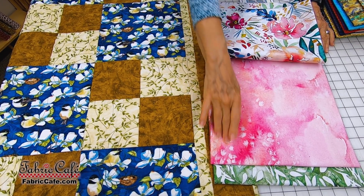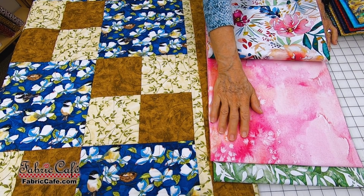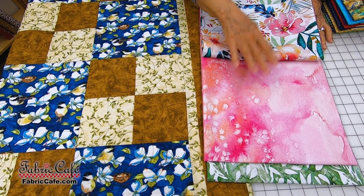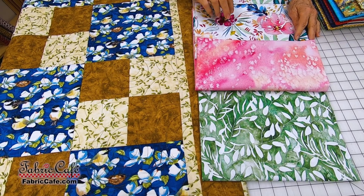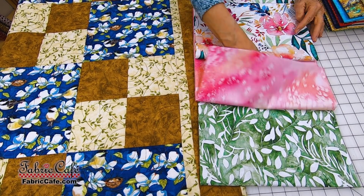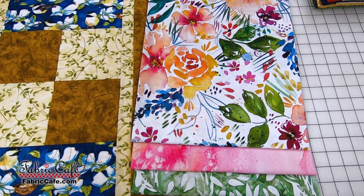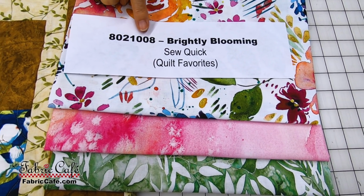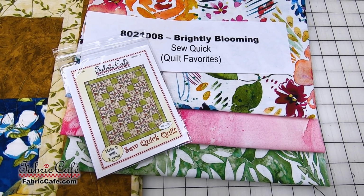The number 2 and 3 fabric, you compare those and you pick out the lightest for your 2 and the darkest for your 3. So we have focus fabric 1, we have our light, and that's a beautiful watercolor look that goes with this fabric. And then we have our number 3 fabric, or the green leaves. This would be gorgeous. And this one is called Brightly Blooming 802 White. It is the quilt pattern called So Quick.